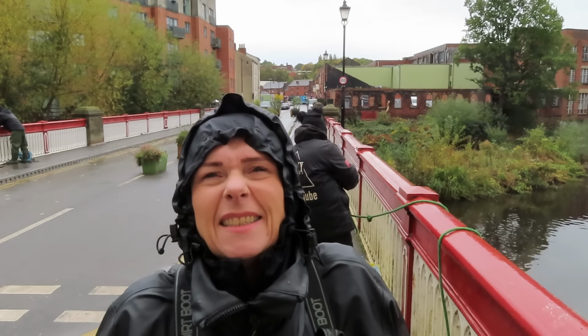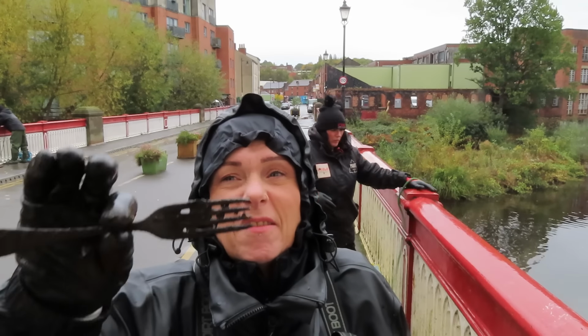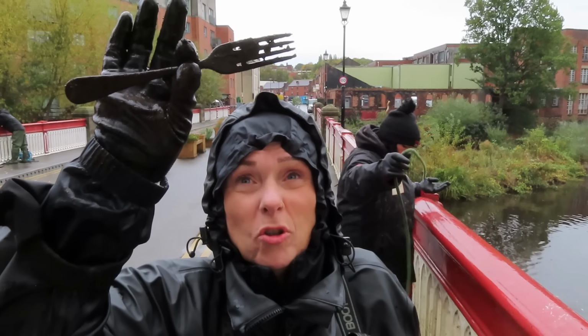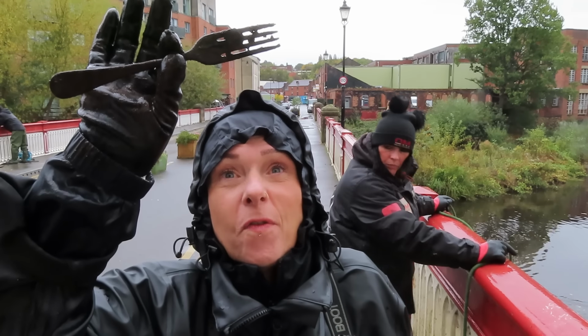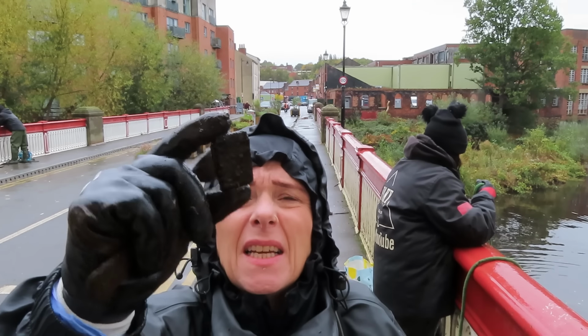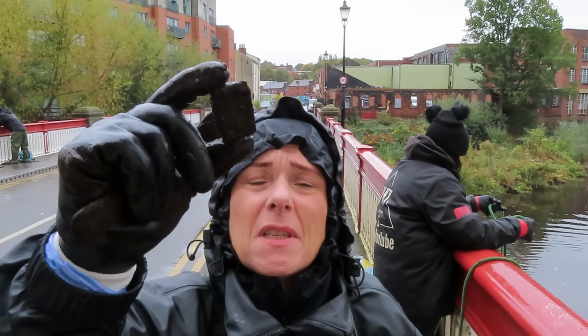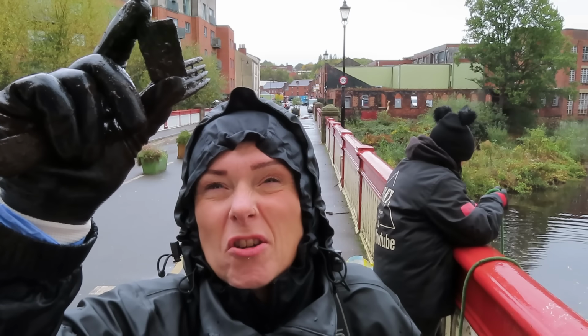Hi, guys. Not a very good day for me today. The first find all day is a fork. And these little, I think they're like a little wedge. I'm not actually sure, they're all coming up in different sizes, but I think they're just scrap, to be honest, so.